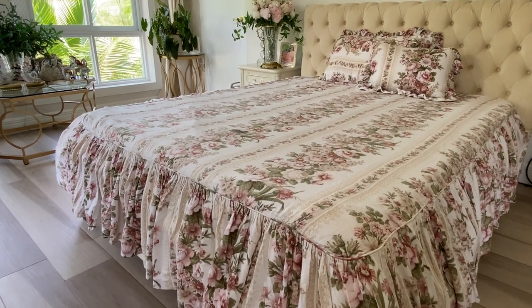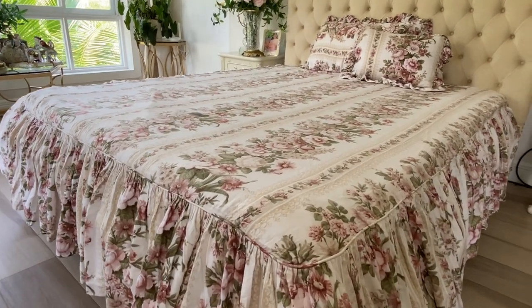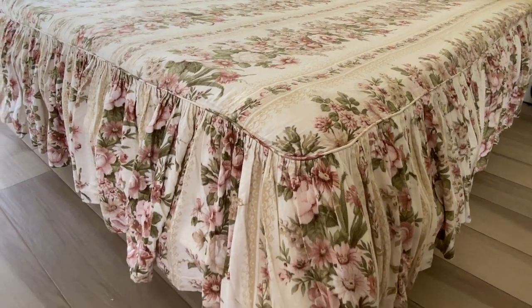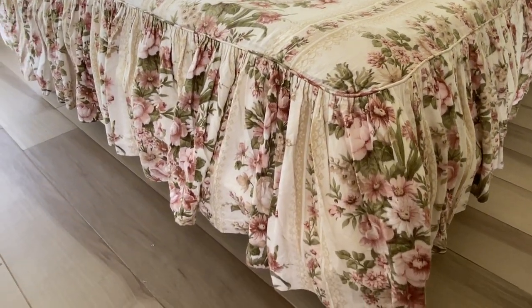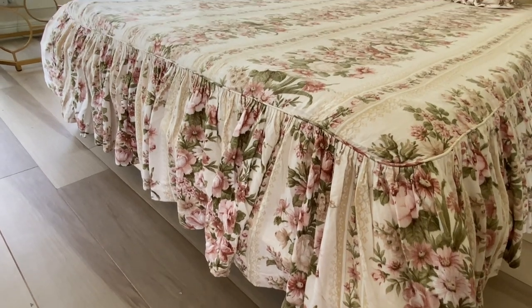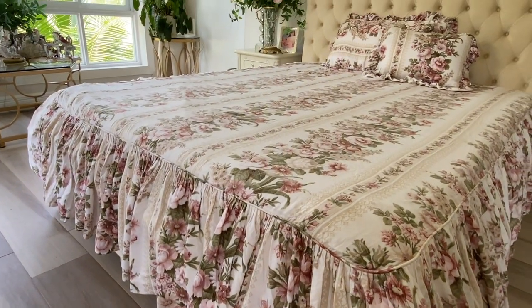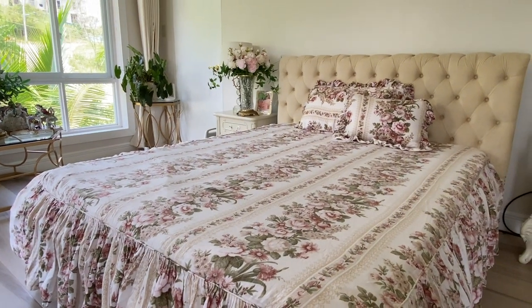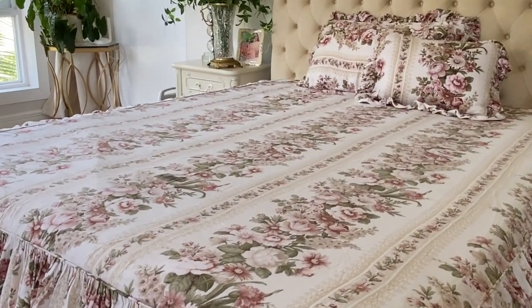This is the floral bed cover with ruffles, which I wanted to pair with the repurposed pillowcases from a curtain of the same print and fabric. So I was able to make one queen size pillowcase with ruffles all around and a lumbar pillow with the same design.